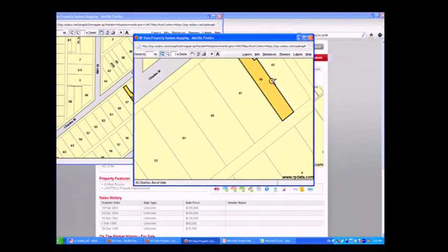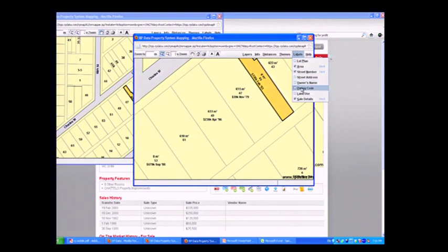you can put sales history on the map. So you can put sales details, land size, zoning. You can also measure distances.